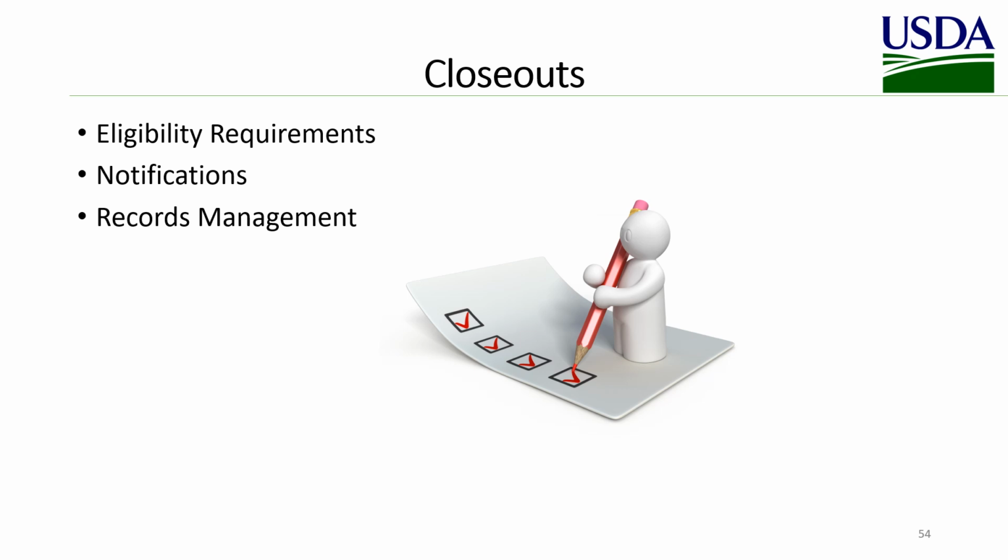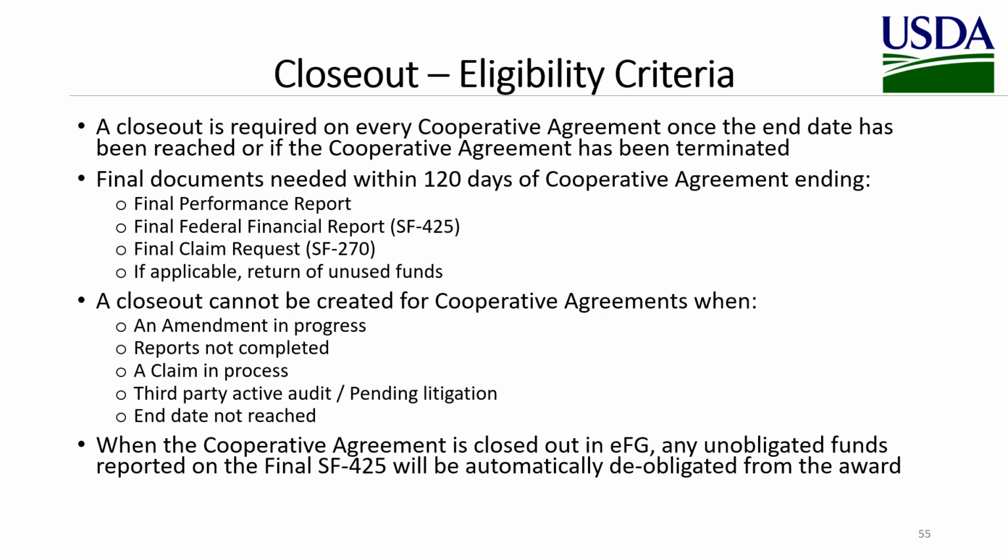Now, let's go over closeout eligibility requirements, notifications, and records management. A closeout is required in every agreement once the end date has been reached or if the agreement has been terminated. Once the agreement has ended, the following documents are required to be submitted within 120 days: a final performance report, final federal financial report or SF425, final claim request or SF270, and if applicable, return of any unused funds.